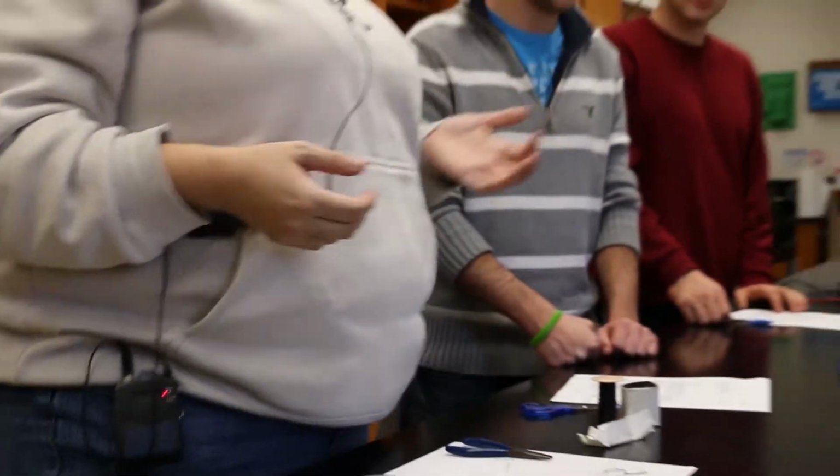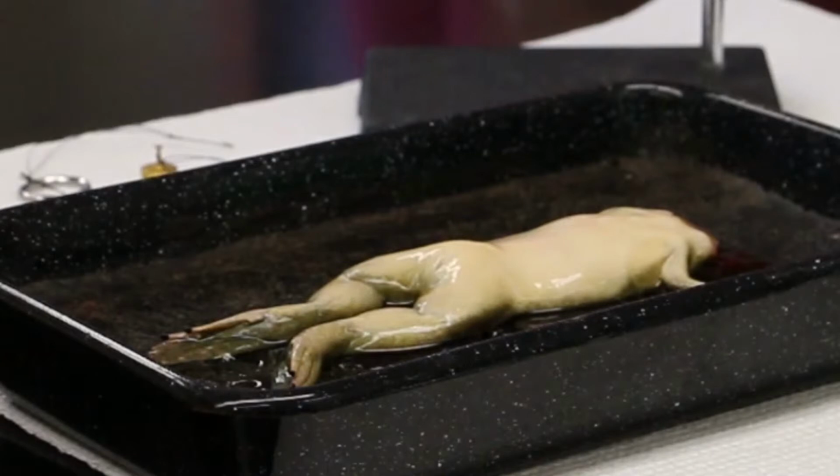I have already pithed the frogs. We iced them ahead of time, and I pithed 2 frogs. We're going to dissect one first. So we'll be moving over to this table. I will need a computer operator and a helper for the dissection.